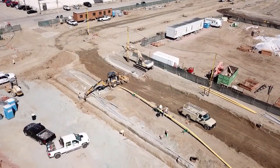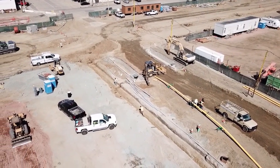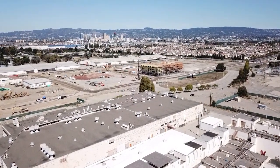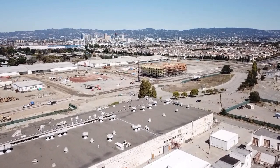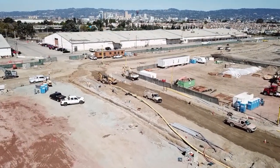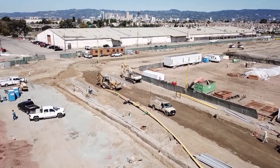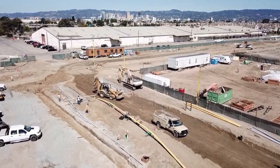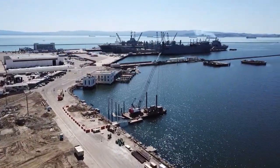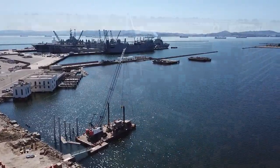I think they just want to get that gas pipe buried. And you can see that yellow pipe is gas pipe. So they have a lot of that to put in the ground here. That gas line will provide a lot of gas to that big complex. Looks like they're adding a little more pier to the bay. I can see the pillars going in.